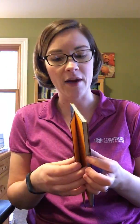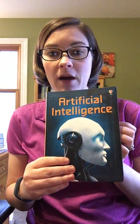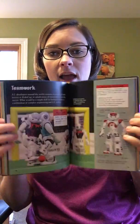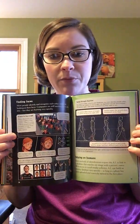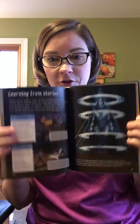Next, we're going to move into some homework helpers. This is a nonfiction line of books that are geared for ages 8+. This one is all about artificial intelligence. There's one on spying and drones and survival and all kinds of different subject areas. They're very similar to the Usborne nonfiction beginners that are for 5+, but these are for 8+.